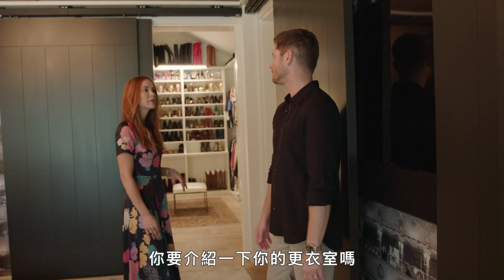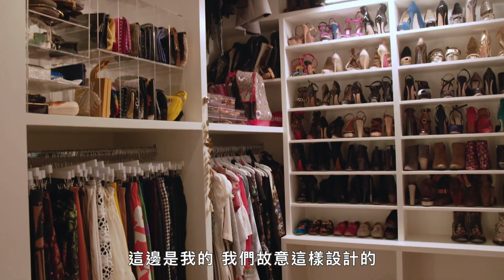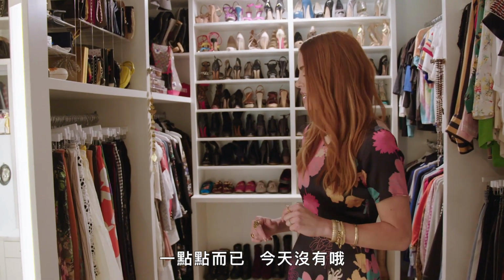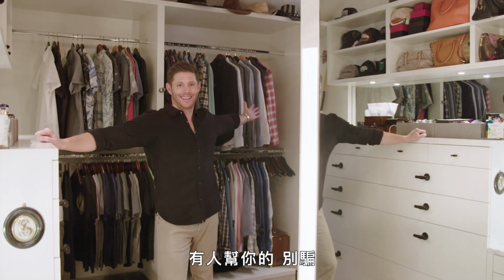You want to show your closet off? Yeah, let's look at the closet. This is my side, and we purposely did that because I am a little bit neater than Jensen, just a little. Not today. And, yeah, well, someone helped you do that. Not today. Someone helped you do that.